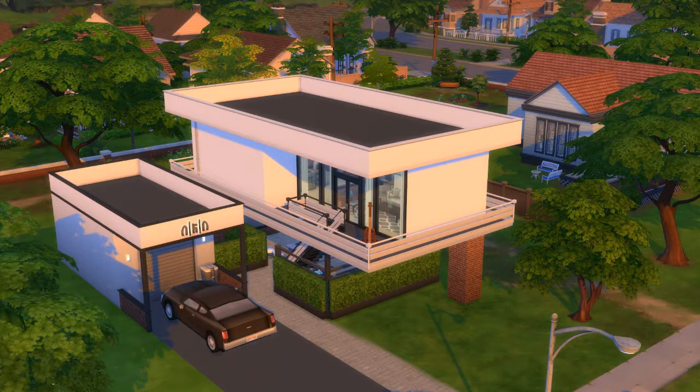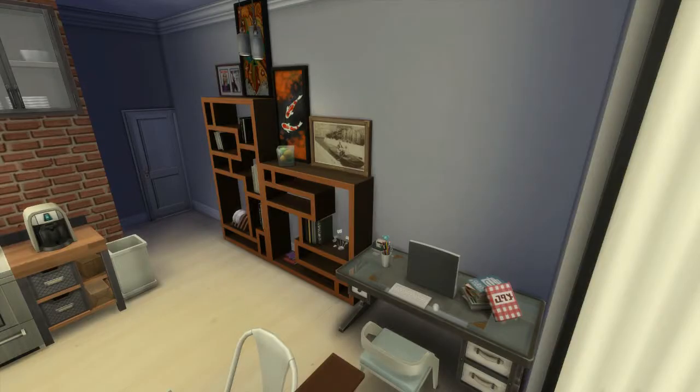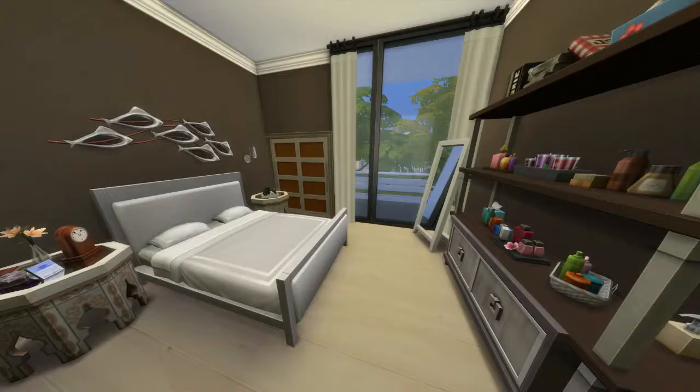So we got the outside of the house, so you can see I changed out the garage, and I got rid of the black and put in the brick. We're just into the living room, the office area, our little nook and cranny. And then we're into the kitchen and dining spot. One and only bathroom. Also, the shower is not tested. I put in a little shower caddy, so I'm not sure if it will work or not.